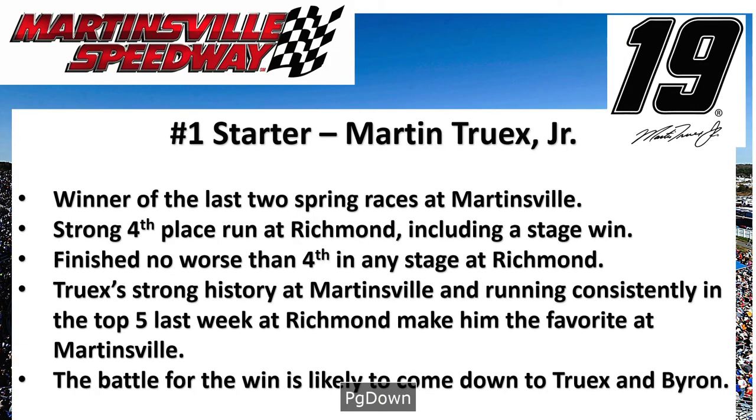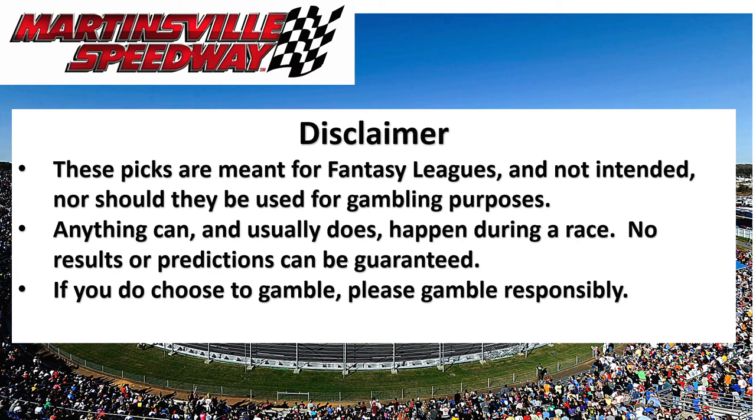Now, this is meant to be done all for fun, for Fantasy League, just for bragging rights and to have a good time. This is not intended, and nor should it be used for gambling purposes. And remember, in a race, anything can and usually does happen. No results or predictions can be guaranteed. And if you do choose to gamble, please gamble responsibly.